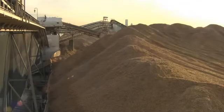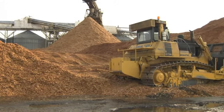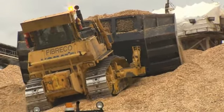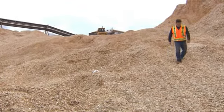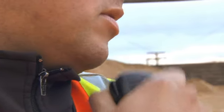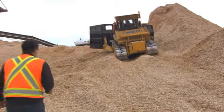At Fibreco, wood chips are stored in large piles in the yard. Walking onto a chip pile has some risks. Bulldozer operators may not be able to see you. Steep slopes of chips could collapse. Uneven terrain makes it easy to twist an ankle or knee. Before walking onto a pile, radio your intentions to the bulk operator or advise your foreman.